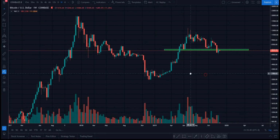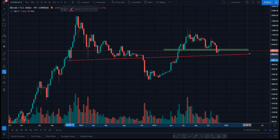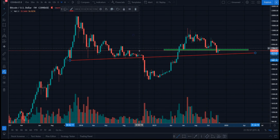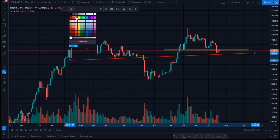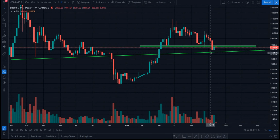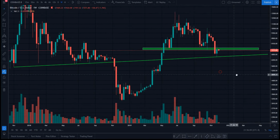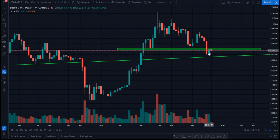What I do want to talk about is the potential zones of support that we could see on the way down. Let's get our handy trend line and just connect the higher lows here. For me this is the potential zone for the first level of support where we could hesitate to go lower. The reason it's here is that we used the same zone to spot the reverse head and shoulders and make some profits on this pullback.